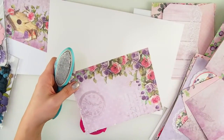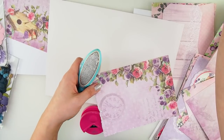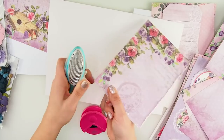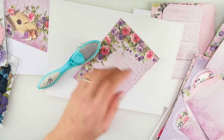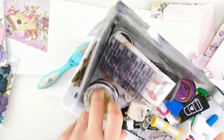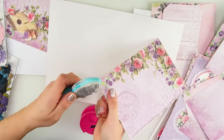A smaller version of that, I can't see. There is a smaller version, like a little circle. Or maybe it's here. Wait. Maybe it's in my... No, it's not. Oh well, that's okay. But there are smaller versions than this.